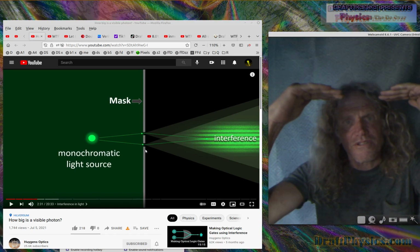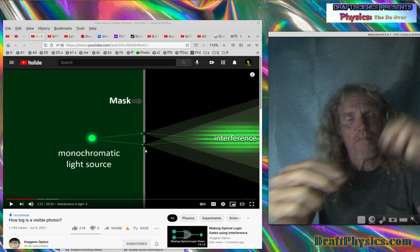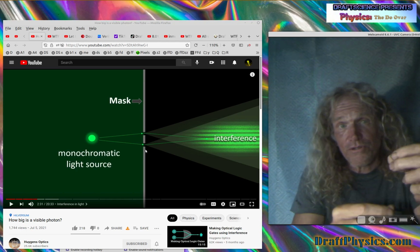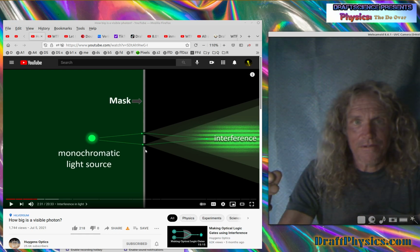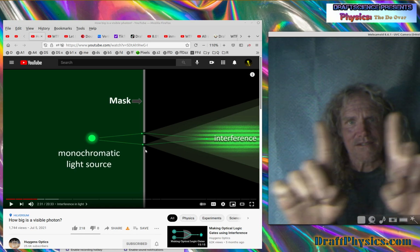So if you put a screen up, you have a 50-50 chance that they'll go back in closer to in phase versus out of phase. Being in phase and out of phase just is moving things this way.